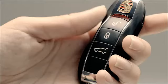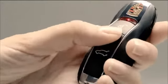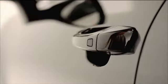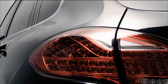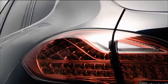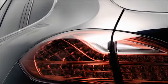Operate the button on the key twice in succession, or alternatively, for cars with Porsche Entry and Drive, the lock button in the door handle. After the second press, your car will flash once slowly. The doors are locked, although they can be opened from the inside.